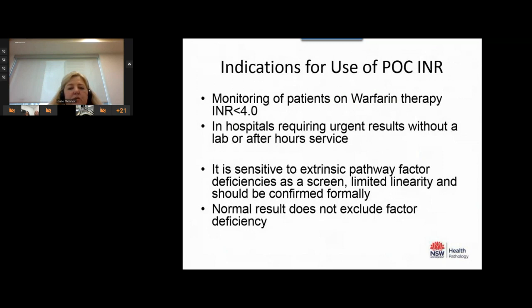All right. What are the indications for the use of a point of care INR? I believe when these were first introduced, you were mainly using them for acute patients, and some people have asked me whether they are suitable for the monitoring of patients on warfarin.